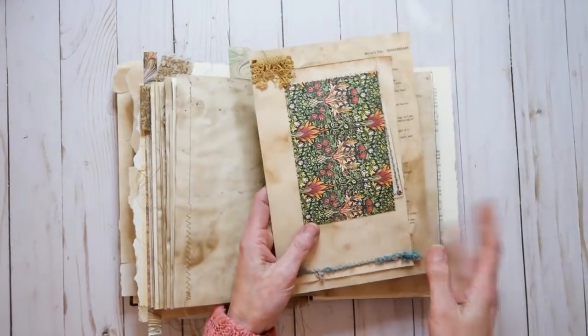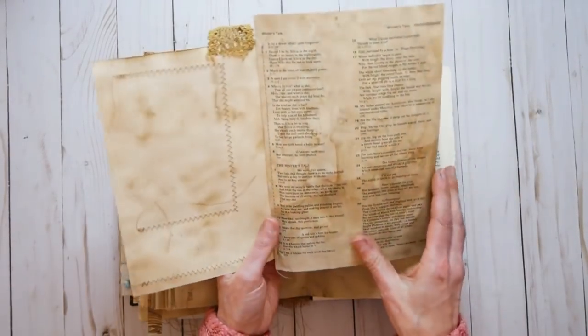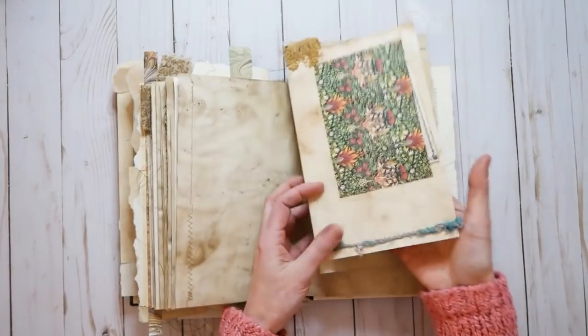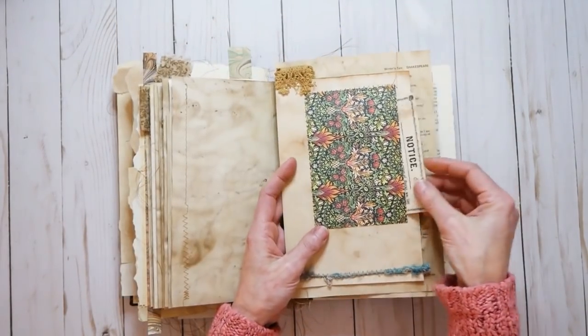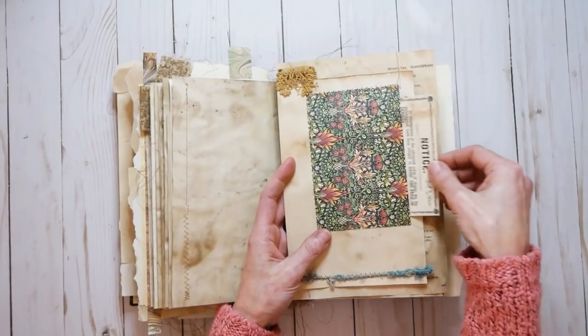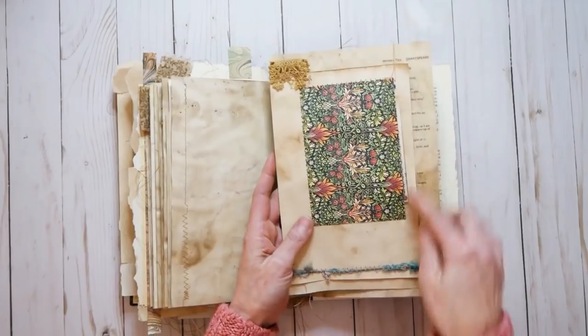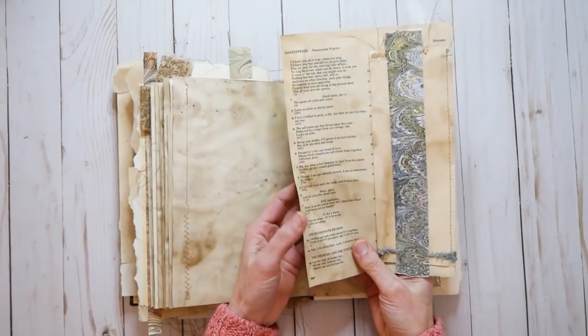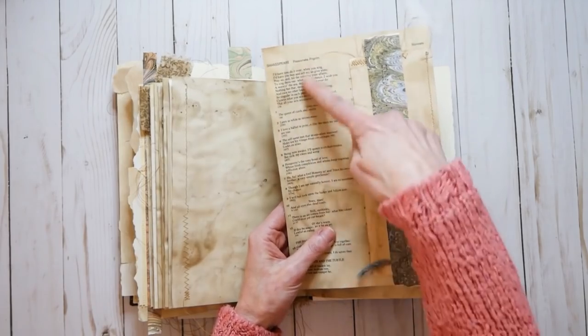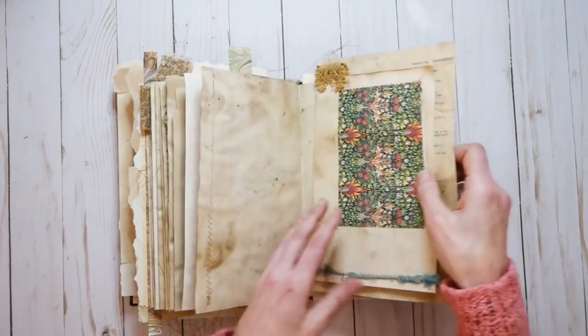This is another raggedy of sorts. It's kind of a fold, and it's got places that things could be tucked in. And then on the front, there's a little pocket here with just a little advertisement that I stuck in there. But it's just got some textiles sewn to it and some hand marbled paper to the back. And this is a page from the Shakespeare.